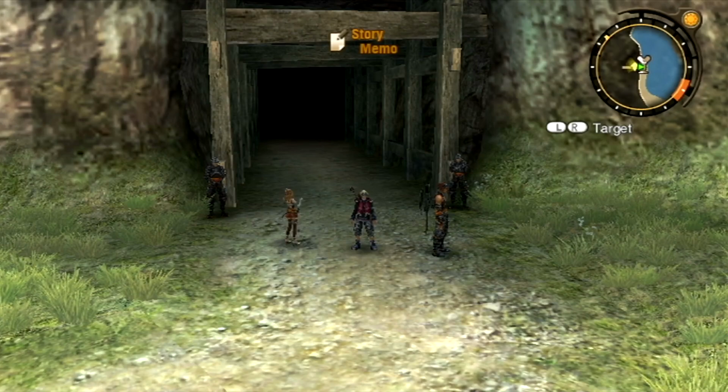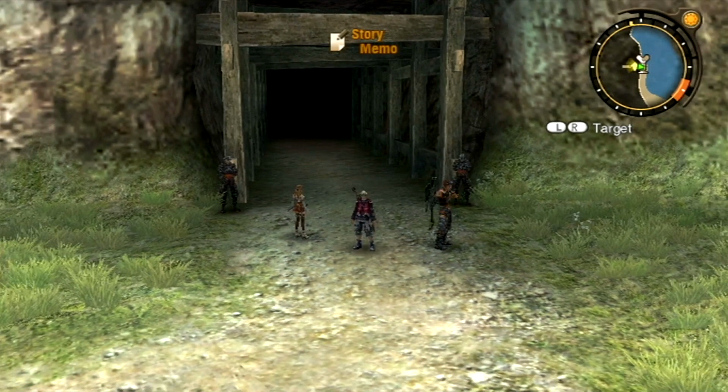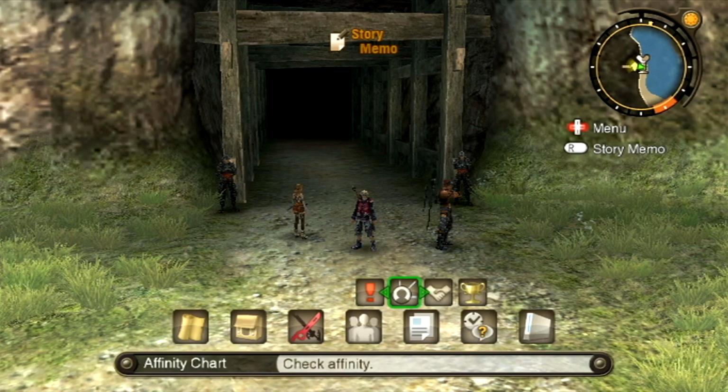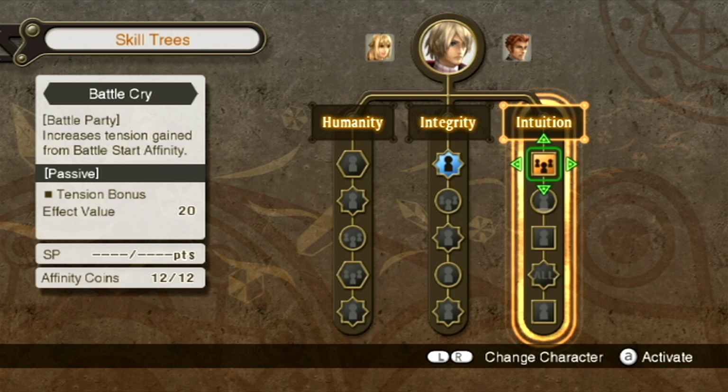Now that we've gotten to the entrance of Tephra Cave, I do want to end things off before we head inside and explore a brand new area. But first things first, there was something last time that I didn't acknowledge that I really should have, but we were speeding up at the time. Shulk learned a new skill. On the skill tree I equip, Shulk learned Battle Cry, increases tension gain from battle start affinity. That means that when you press B successfully at the start of a battle and Shulk is in it, you will gain more affinity to start out.